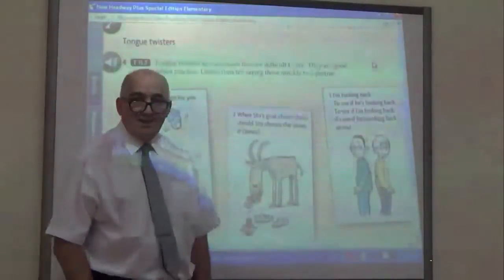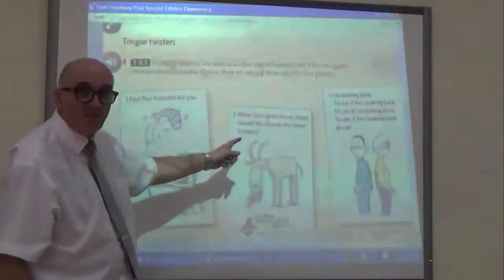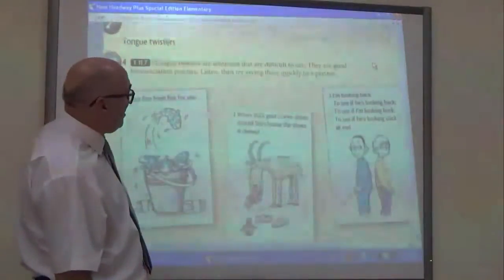Oh, that is the best tongue twister ever. Take note of that one. That's so funny. Let's look at the next one. What's this one?